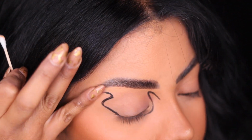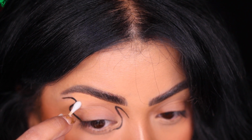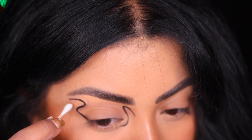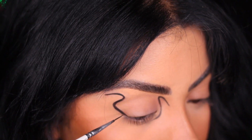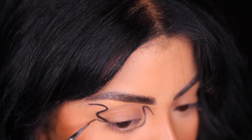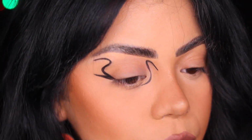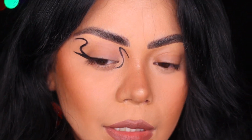I just took a little bit of micellar water. Now with micellar water, I'm just kind of cleaning up the edges. We're gonna go in with quite a bit of eyeshadow, so it doesn't need to be perfect. I'm gonna do a wing. I do want to take the liner, I think, onto my eye. And I'm gonna do an inner little wing as well, but I'll get to that.